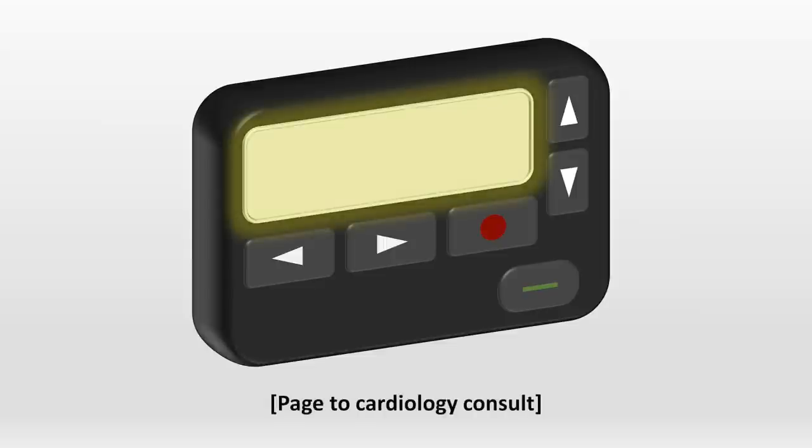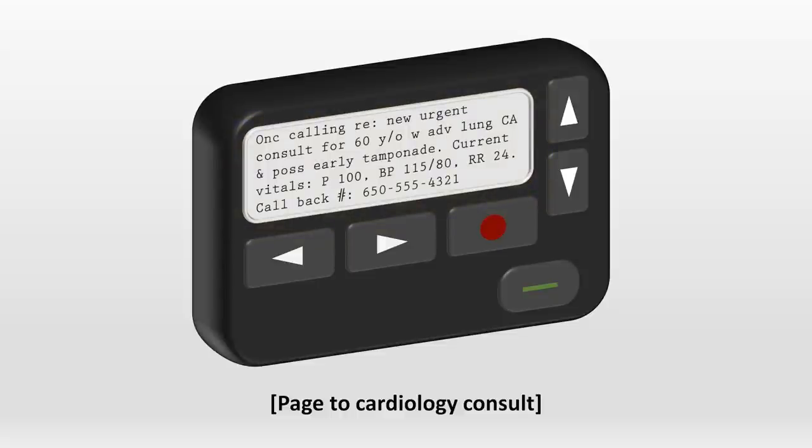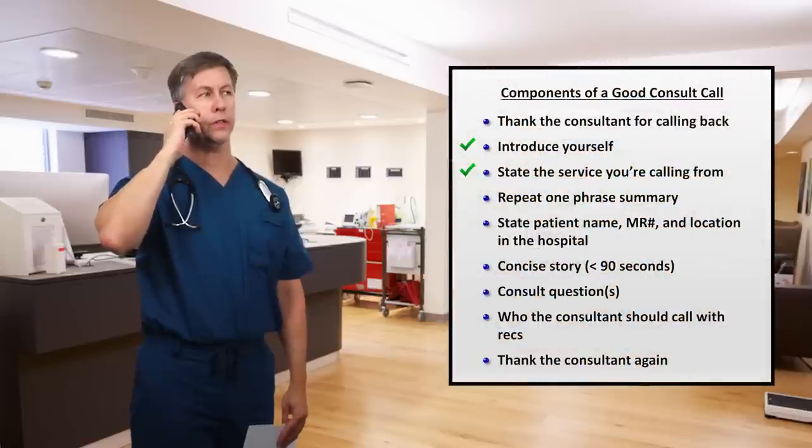Page to cardiology. Stanford Onc calling regarding new urgent consult for 60-year-old with advanced lung cancer and possible early tamponade. Current vitals, pulse 100, pressure 115 over 80, respiratory rate 24, callback number 650-555-4321.